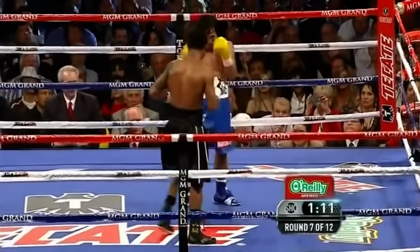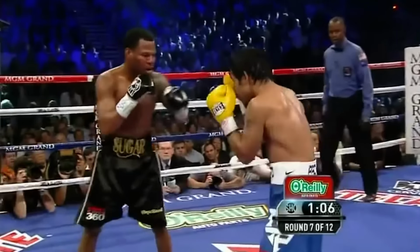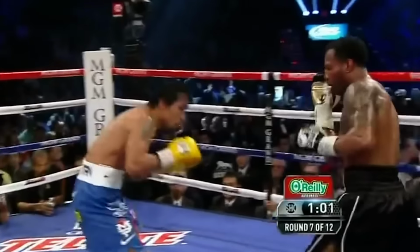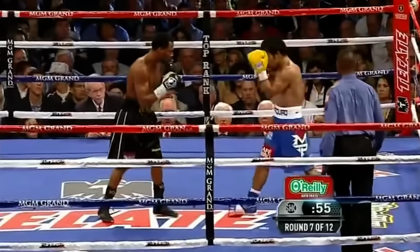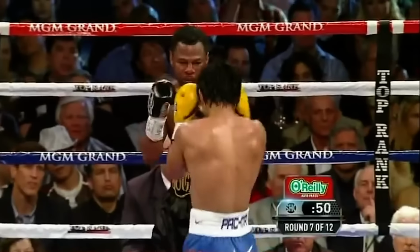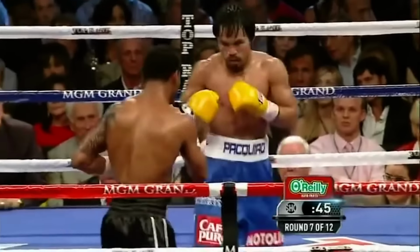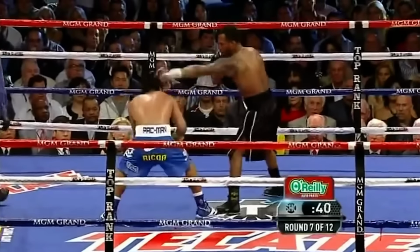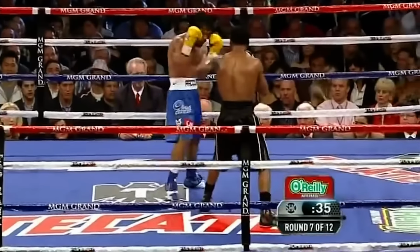Pacquiao getting a little more aggressive. Pacquiao has been the fighter that has moved forward since the very beginning. Pacquiao has been circumspect in this fight, I think is a good way to put it, about attacking a lot. He's picked his spots and he has attacked, but he understands that there's the potential for the counterpunch from Mosley, even though it hasn't come as much as he would have liked. Good left hand by Pacquiao.